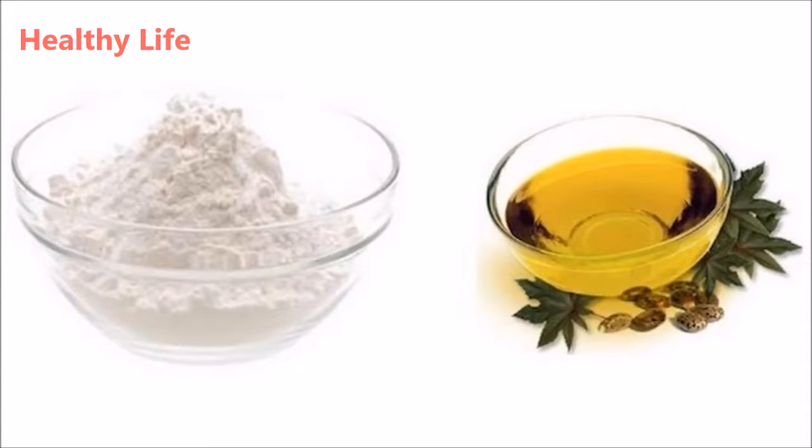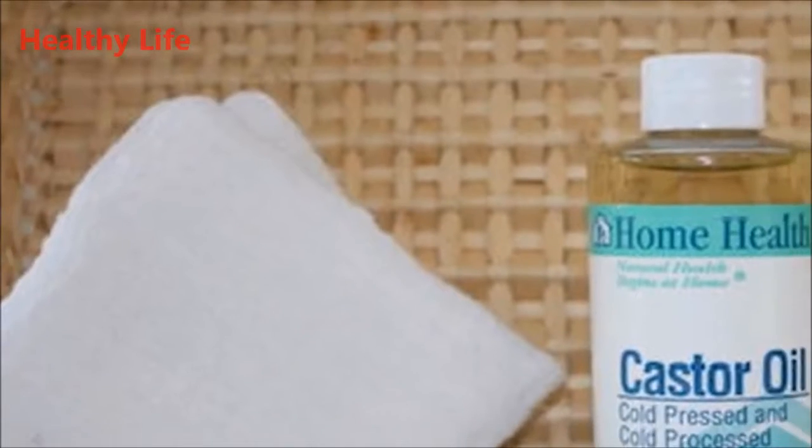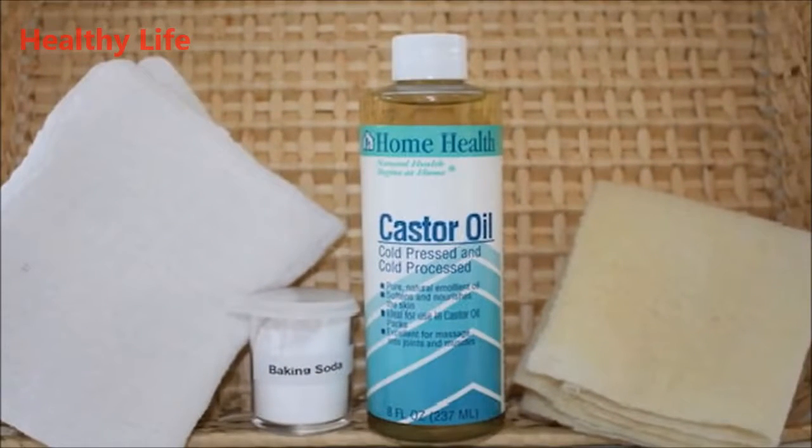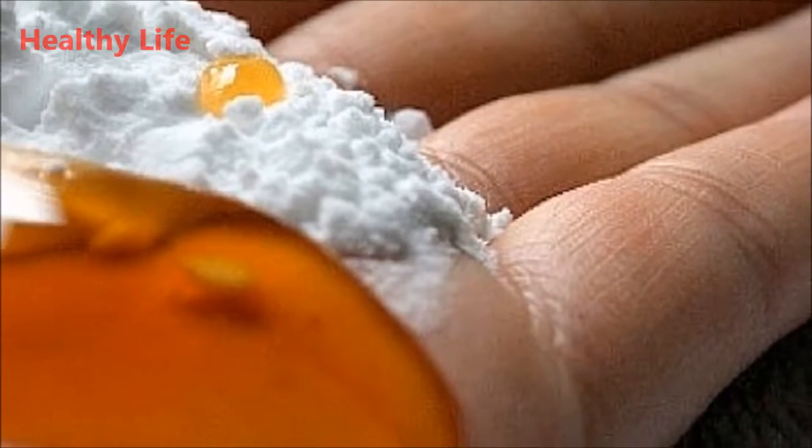Over the years, castor oil has earned a phenomenal reputation for being a laxative, cathartic, and purgative medicine. Angelina Jolie and Britney Spears are just two famous fans of this restorative oil.